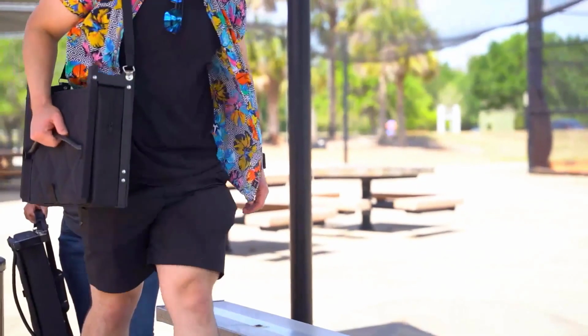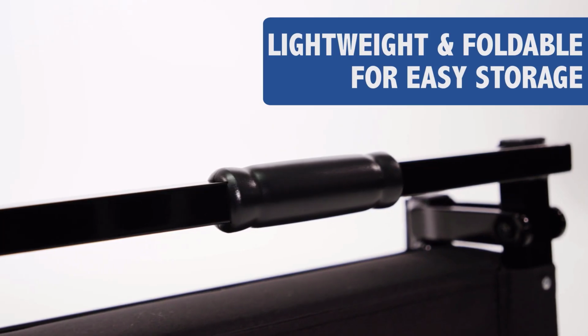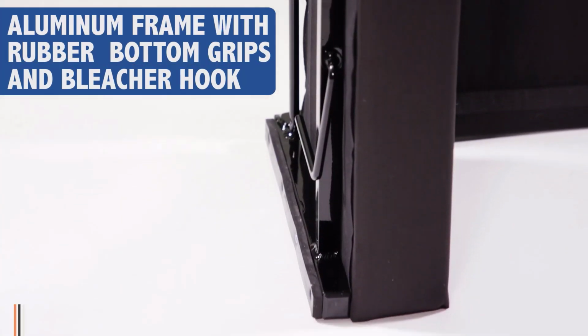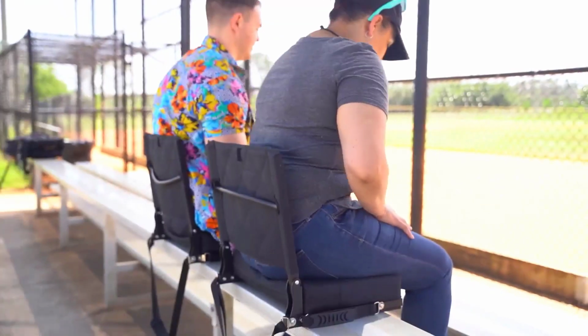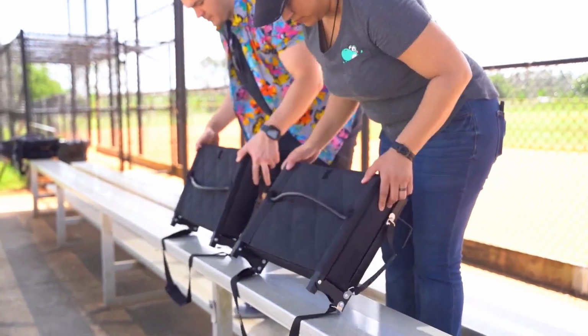Finding the perfect stadium chairs can be overwhelming with so many options available, each offering unique features, benefits, and price points. To make your decision easier, I've done extensive research, analyzed countless reviews, and curated a list of the best stadium chairs from trusted brands. These products are specifically chosen to help people like you find comfort and support.